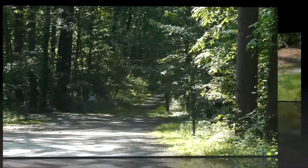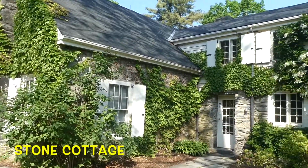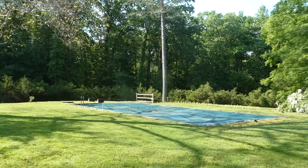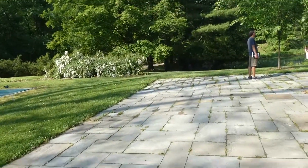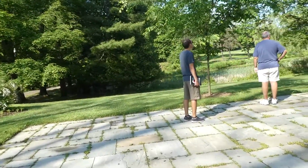There's a hiking trail that you can take. Other side of the cottage. And there's where the pool was. The house where her and Franklin lived and shared is only less than a mile away. She decided not to go back there.